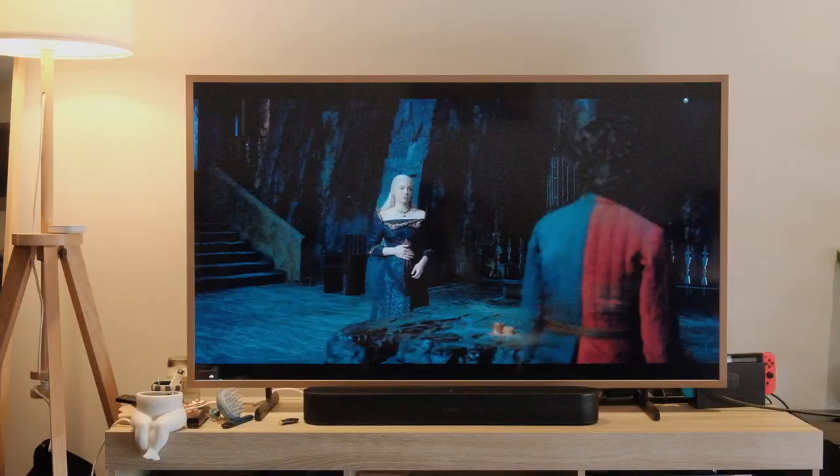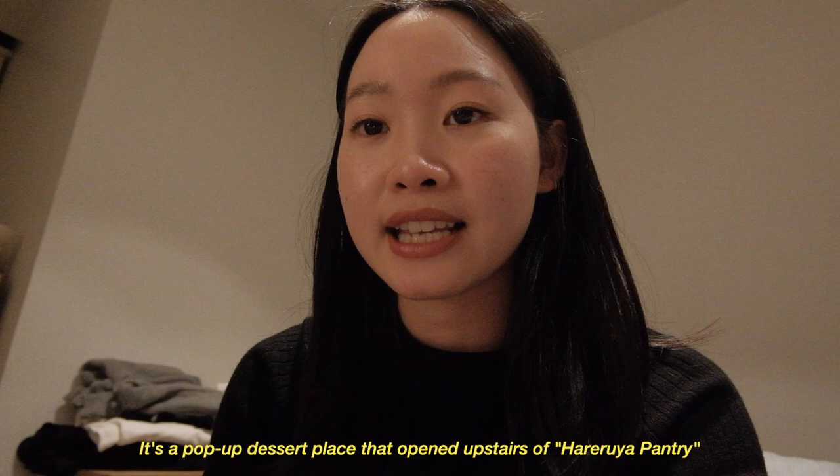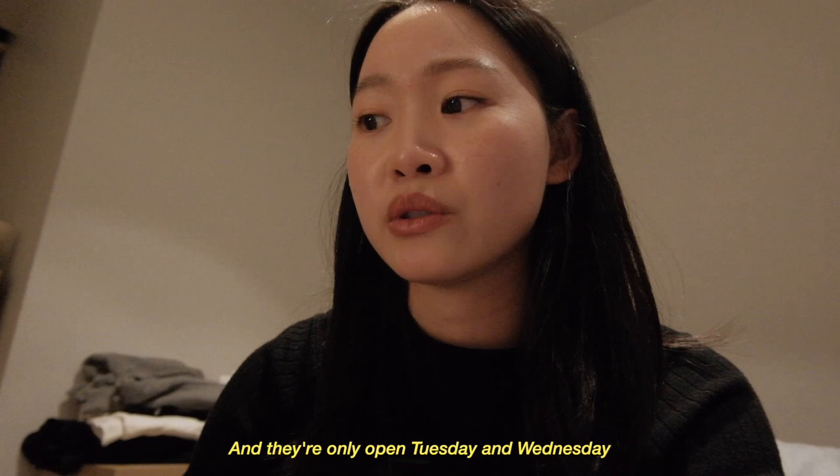I just finished work. We're gonna have dinner really quick and then head out for dessert. It's a pop-up dessert place that opened upstairs of Hararuya Pantry, which is like this really popular mochi ice cream place. I had to book through Instagram and they're only open like Tuesday and Wednesday. It looks really cool, so.